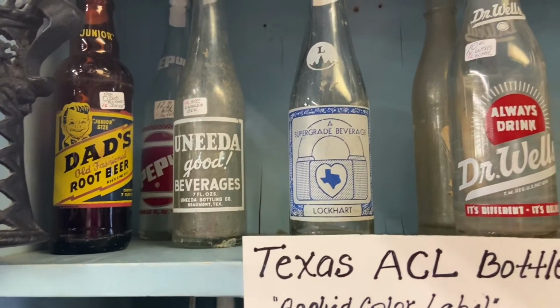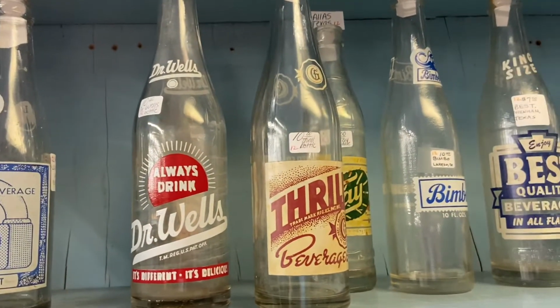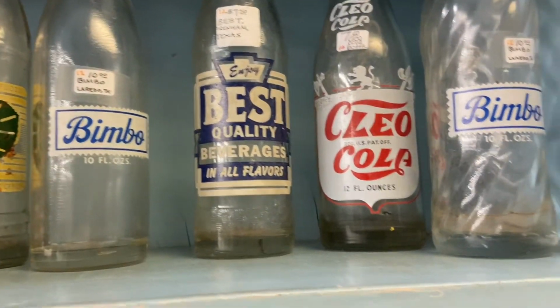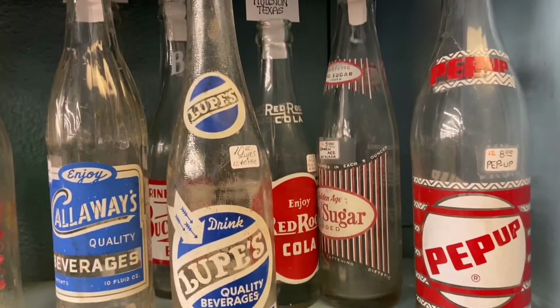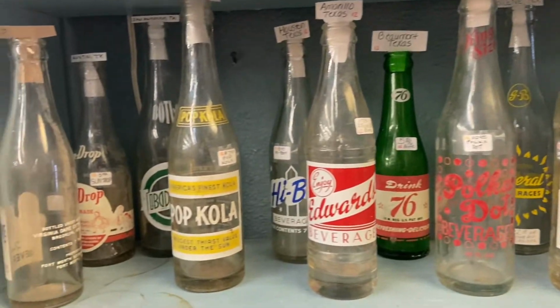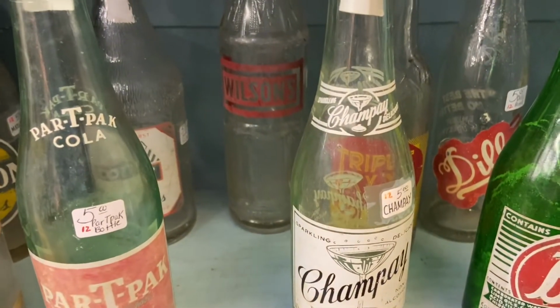And of course, the soda bottles, my favorite. You need a good beverage. I wanted that one. I want all of these. I ended up picking up a couple. I love that Clio Cola and Bimbo. But you can't own it all, and I'm already running out of room for my soda bottles.